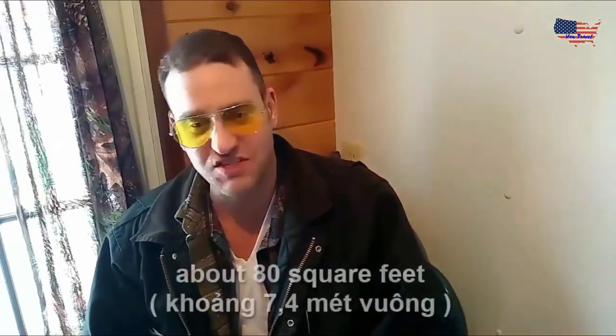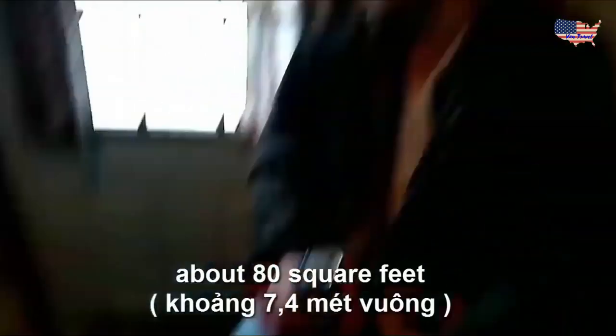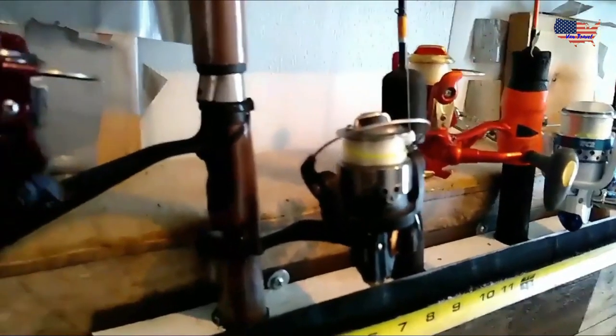How many meters square? I don't know about meters square, but this ice shack is about 80 square feet. Okay. What is about 80, good point. 90 square feet? Maybe. I don't even know. I measure everything, especially tunes.